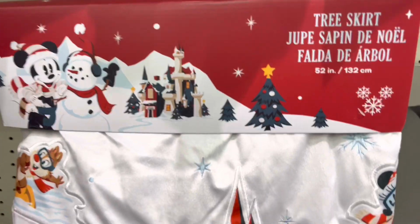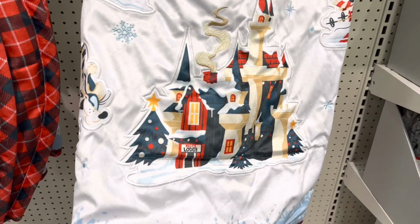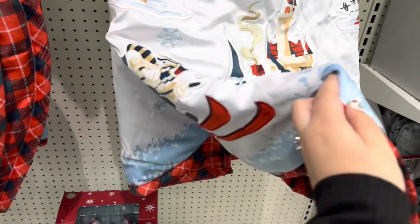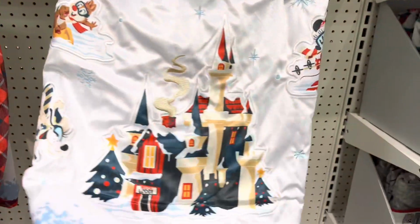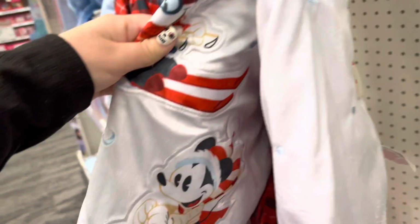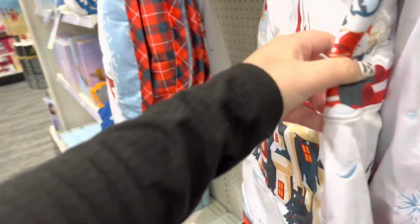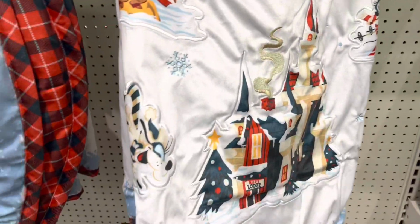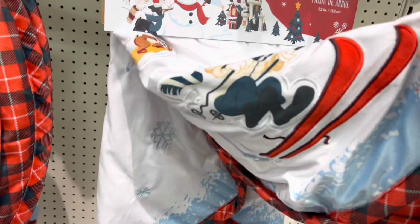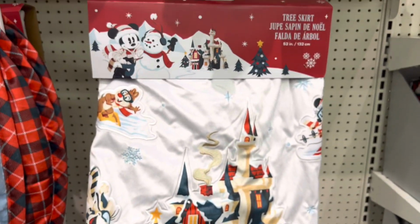Then we found this Disney Christmas tree skirt, and oh my god, guys, if I did Disney themed Christmas, I would have gotten it. But also it was like $80, but it's so stinking cute, and it looks like it could possibly be reversible as well. I just thought this was really cute and great quality, so adorable.